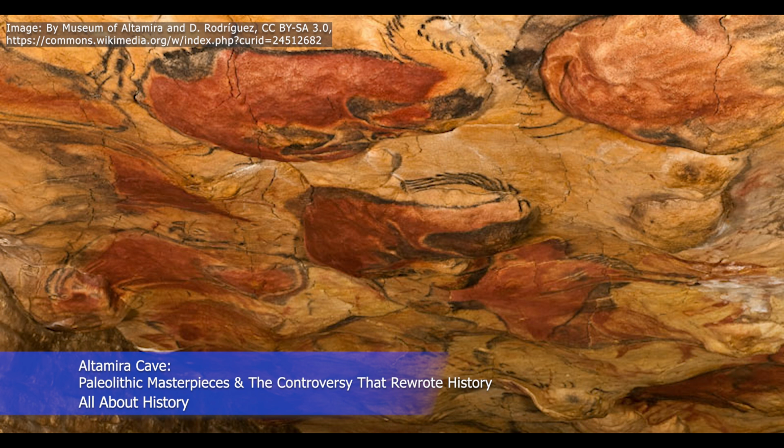Second, that they provide exceptional testimony to a vanished cultural tradition, the Upper Paleolithic hunter-gatherer way of life. They're an extraordinary window into a key stage of human history at the end of the last ice age. So it's both art history and human history rolled into one. How does Altamira compare to other huge names in cave art, like Lascaux or Chauvet in France?